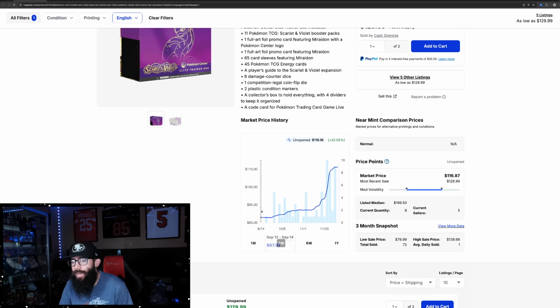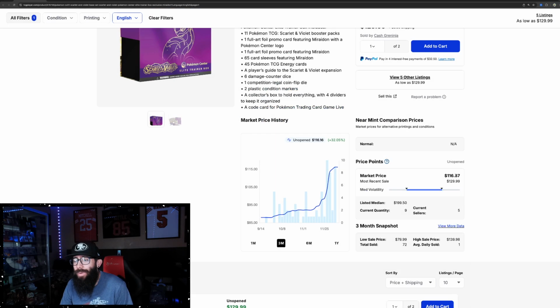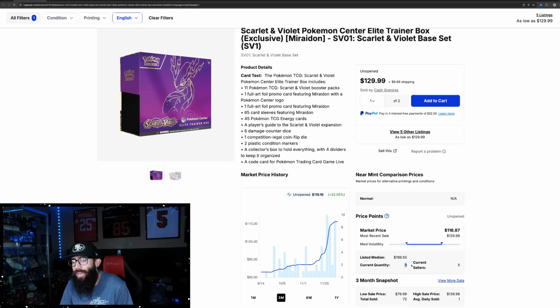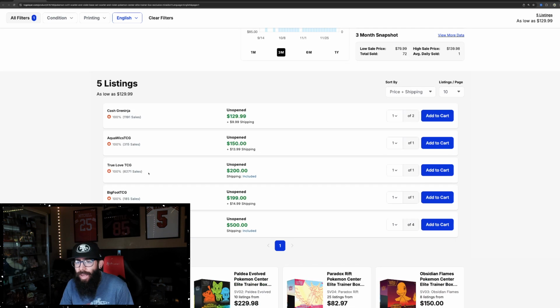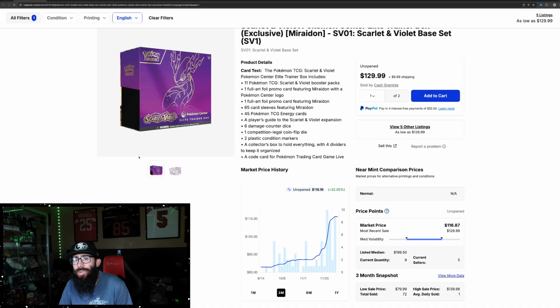It's up 32%, went from 87 up to 116. However, most recent sales actually 130. Before that, there's some 108s, there's some 130s, and a 140 down here. So they have the market at 116. We'll say it could be 130-ish, right? We'll see. There's only 9 currently listed, so that's probably going to go up. Lowest right now is 129, so currently 130 is the lowest you can get this for.